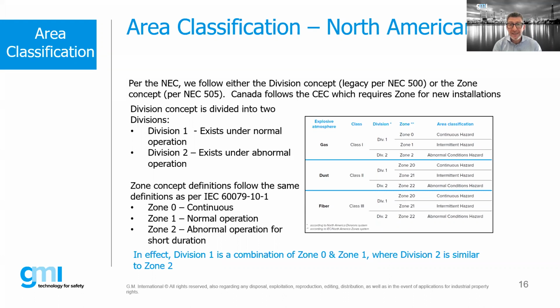That still has to be approved by a nationally recognized testing laboratory, an NRTL. It doesn't mean that you can just take an IECEx product or an ATEX product and automatically use that in a US installation. It does not mean that. So you would still have to go through that additional step.